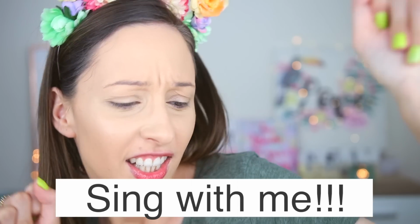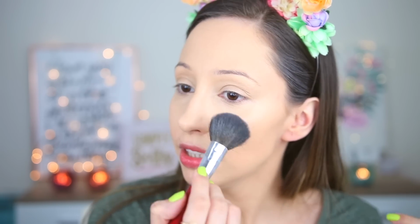Yalla! I will continue with powder. This is Extreme Blur Loose Powder by Catrice. This is limited edition. Oh, nice. I don't need a lot of powder.